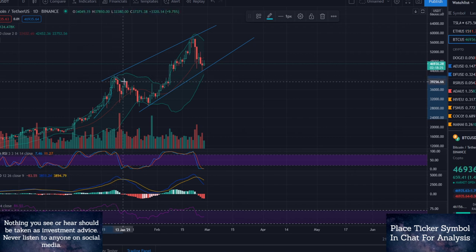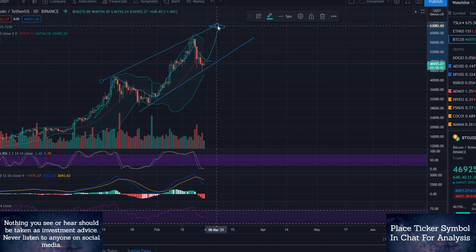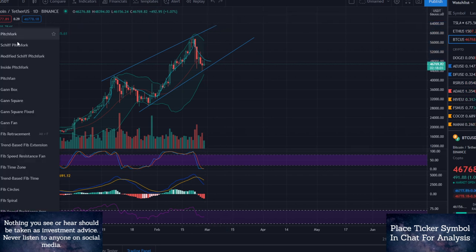We came up into it, found the first rejection, retracement, second rejection, retracement, and now I think we're pretty much just going to head right back up to somewhere in here, which would be a $63,000 mark. Now at this point, it's just speculation, but let's take a look at what the retracement pattern says.